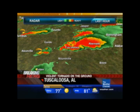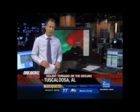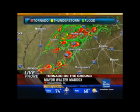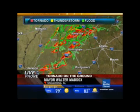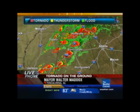It looked like this storm came very close to the University of Alabama. Was that the case as far as you know? It came south of City Hall, where I am now, about 2 blocks south. So if it went on that path, it would have touched the university campus. We've been able, just in the last 5 to 10 minutes, to restore communications. In fact, your network was the first call into our system when it came back up.